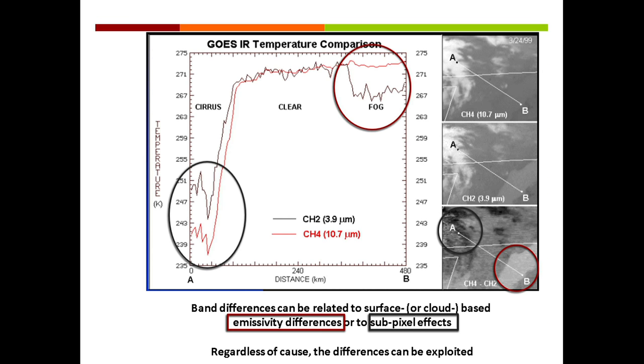3.9 is useful for detecting fog, and that's related to emissivity. A water-based cloud emits radiation at all wavelengths. It does not emit 3.9 micron radiation as a black body. It does emit longer wavelength radiation as a black body. The satellite, of course, is just up there detecting photons. So it's detecting these photons at 3.9 microns, and then it makes a temperature out of the amount of radiation it detects.